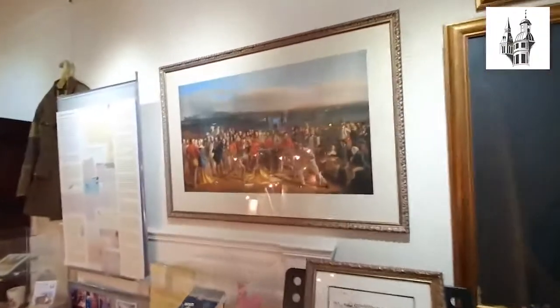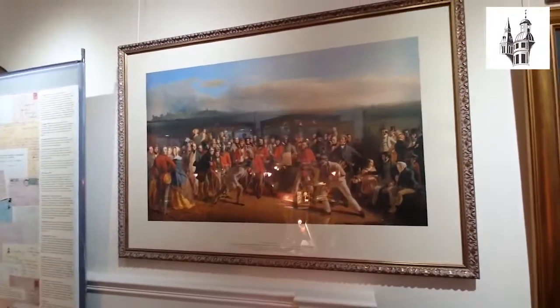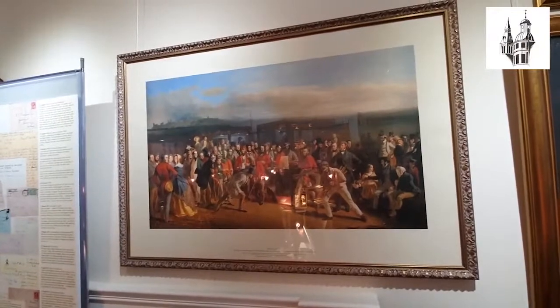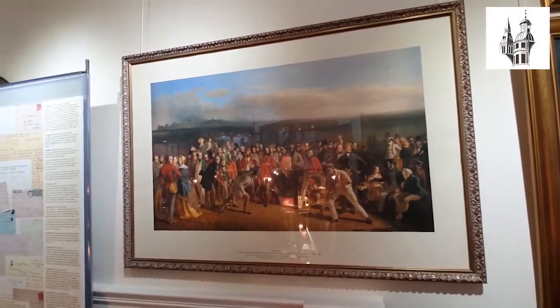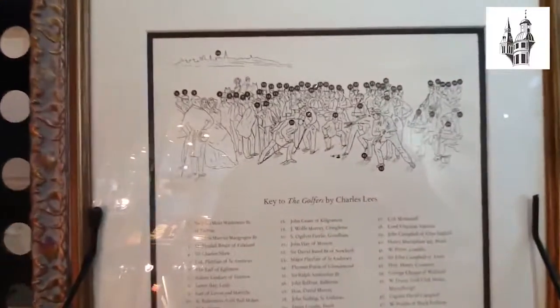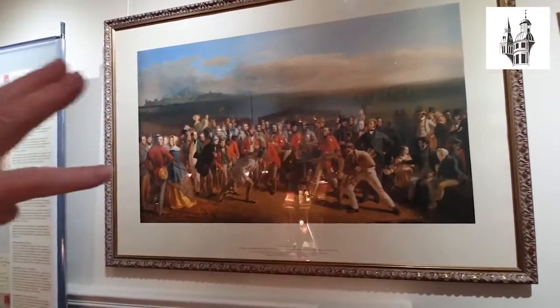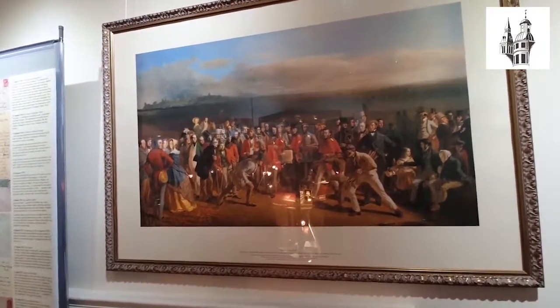And one of his most famous paintings is this one? This is undoubtedly his most famous painting. It's a golf match in St Andrews, and what portrait artists like Lees did, of course, was to paint the individual faces and then build up the picture in effect. But that's a pretty famous painting.